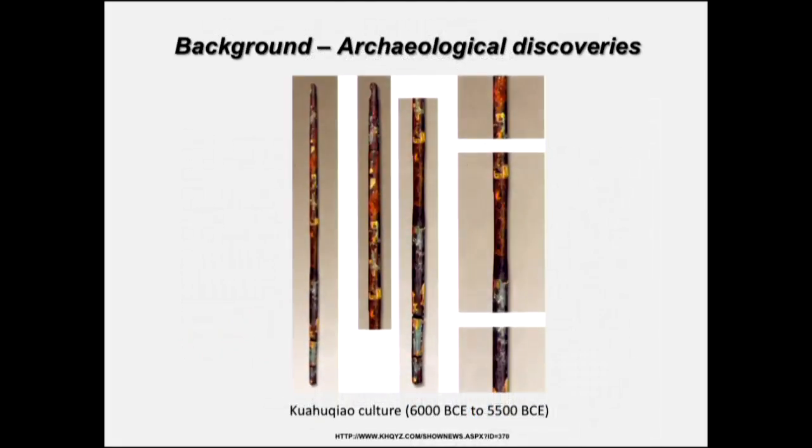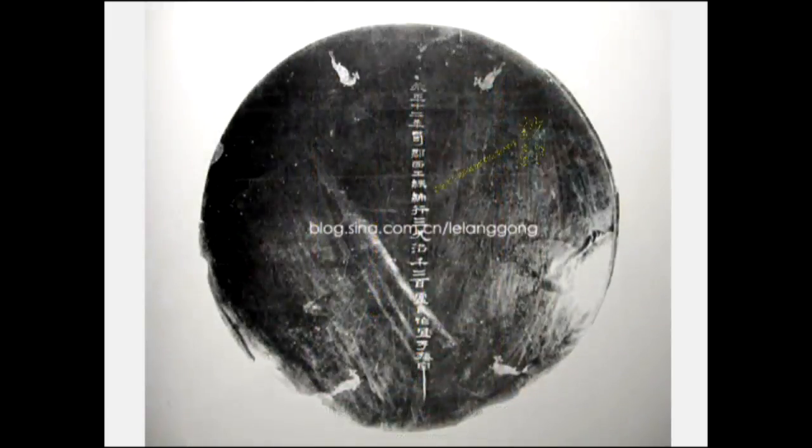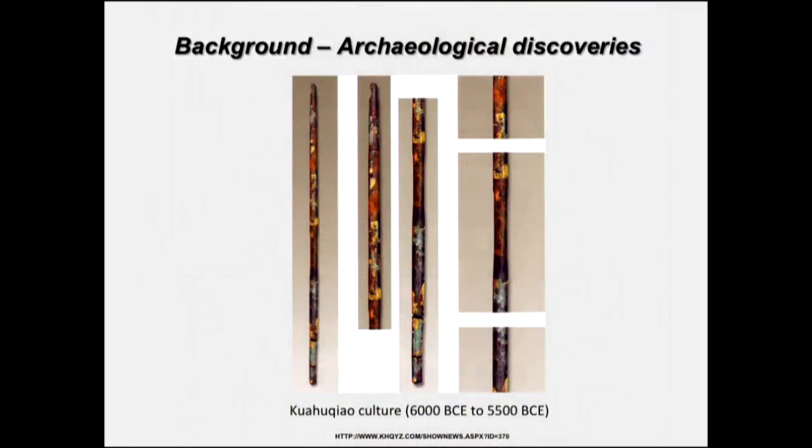This historic account is backed up by archaeological evidence. A discovery made at a Neolithic site known as Huahu Qiao found an archery bow coated with lacquer. It is one of the earliest dated lacquer artifacts discovered in China.